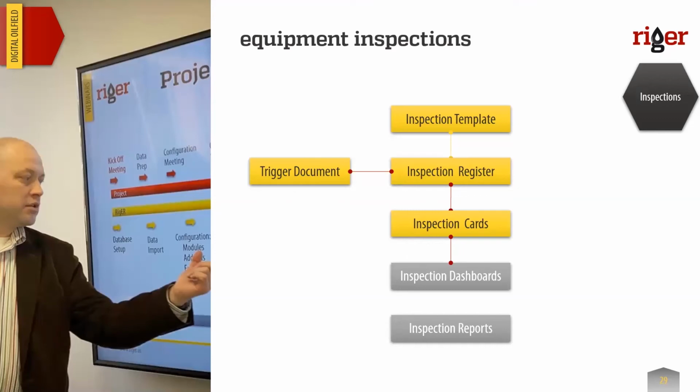It could even be after the repair inspection, which we call quality control, and which will assess the readiness for the next job.